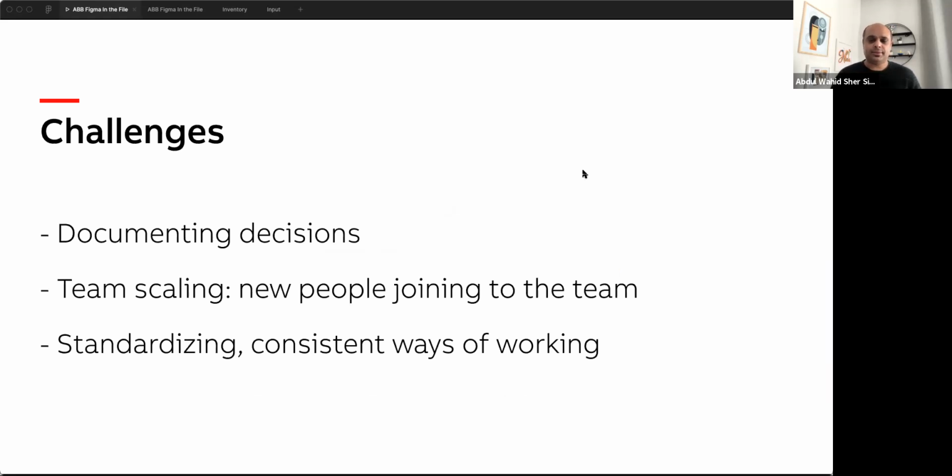Yep, so when we did the first phase of our design system, we ran into a few challenges, and one of the challenges was documenting decisions. Most of the time we create really good looking, well-designed, well-coded components, but if you want to go back and see why somebody chose X versus Y, you always go into this zone like, oh, I don't know, where's that documentation, where is it sitting, which file, which folder, which tool it is. So that was one of the big problems.